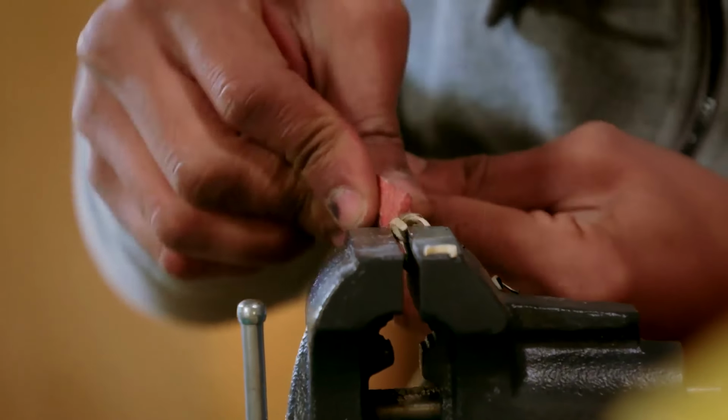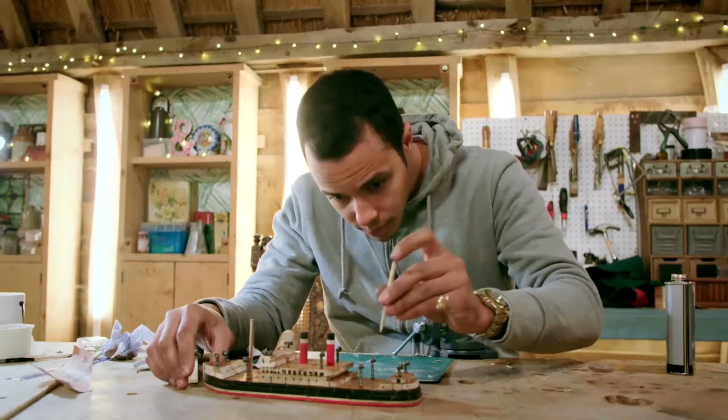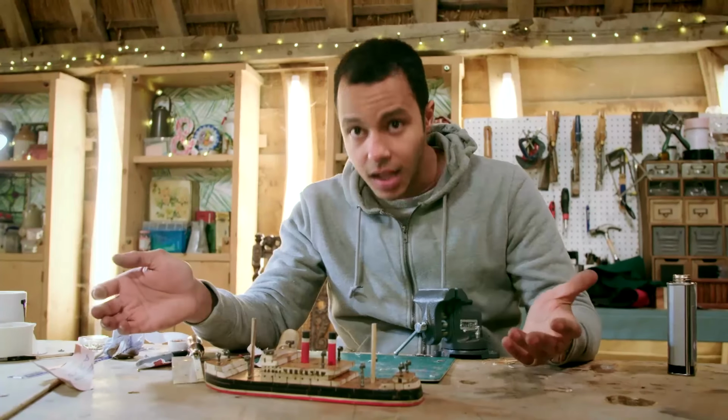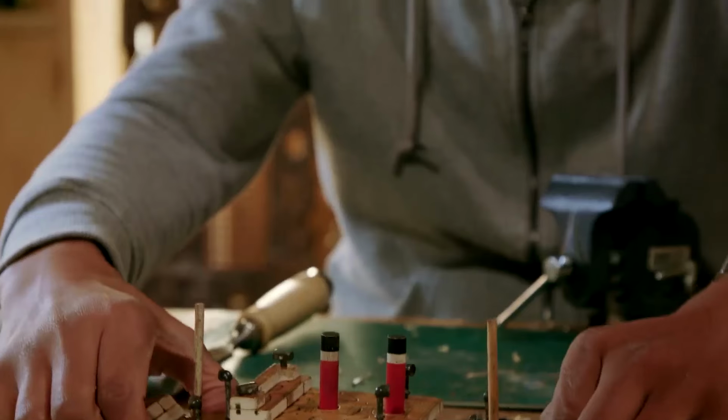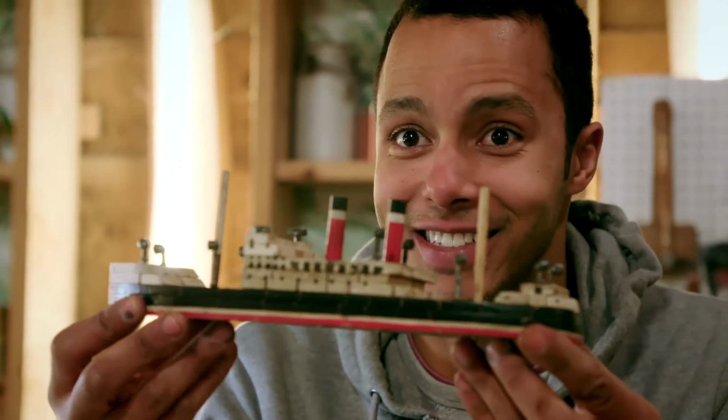On the other side of the workshop, the boat puzzle is almost seaworthy. Lovely. Ship shape. I'm ready to go sailing again.